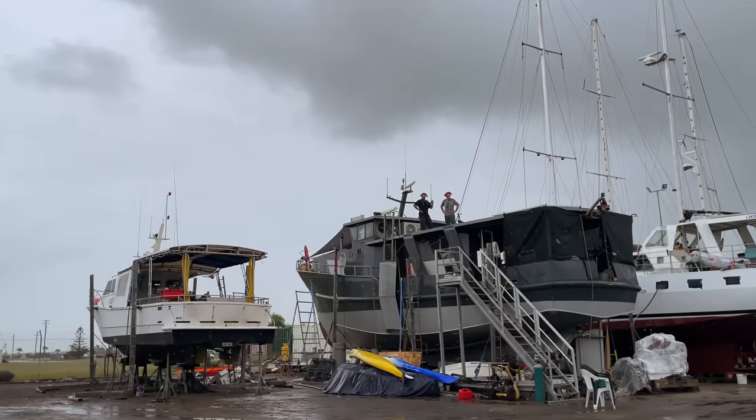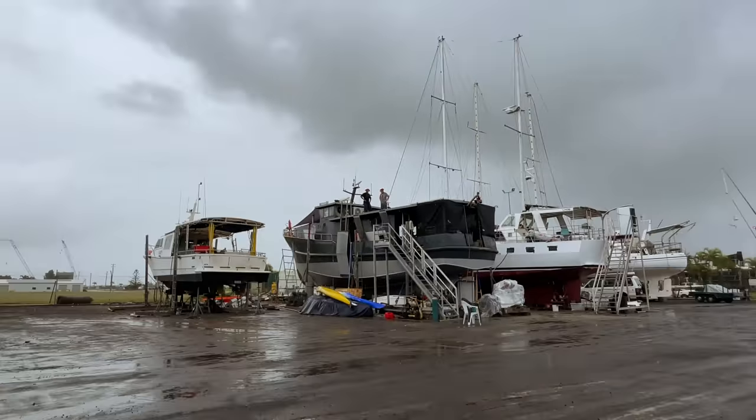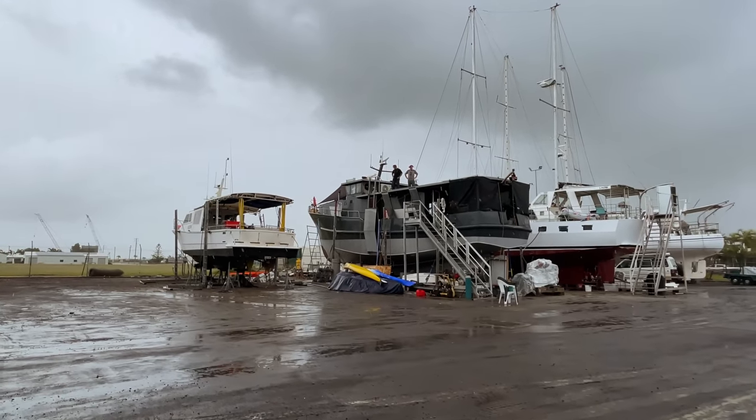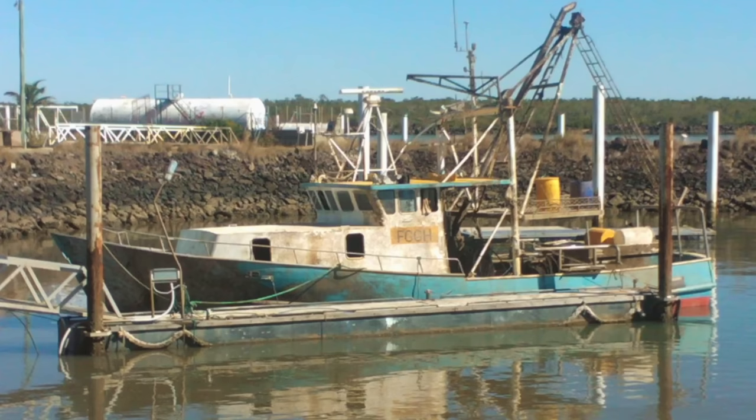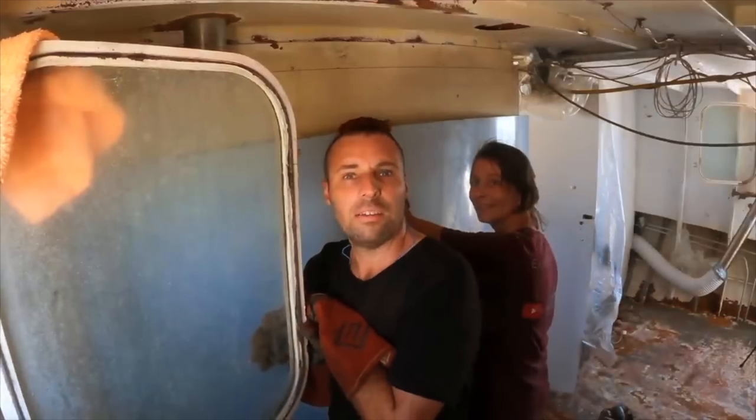We've taken a sunken fishing trawler and converted her to a community-funded expedition and research boat crewed by volunteers from around the world. Because life's too short not to fight for your dream.